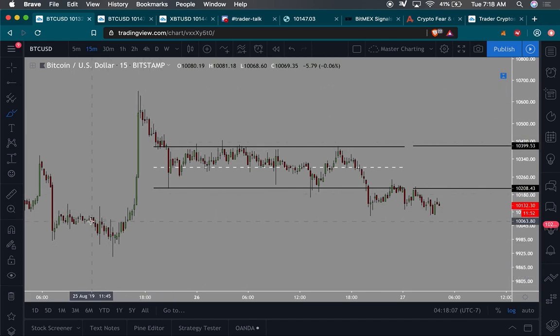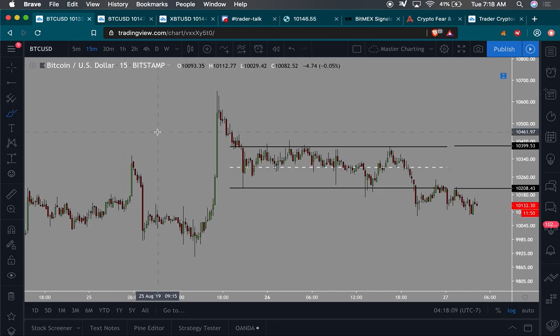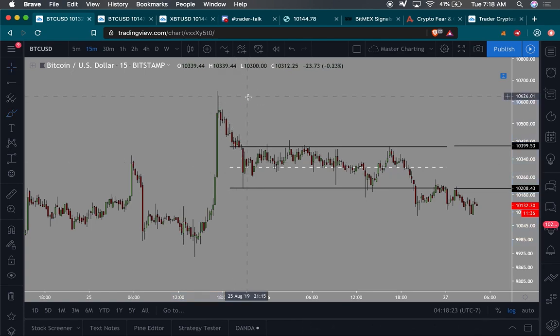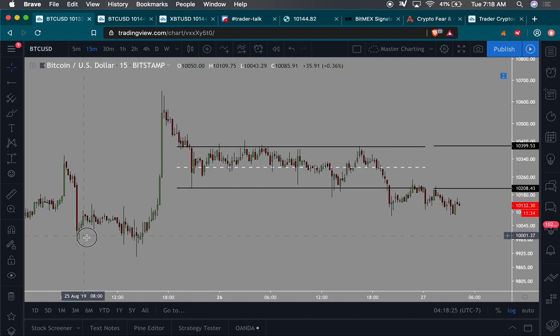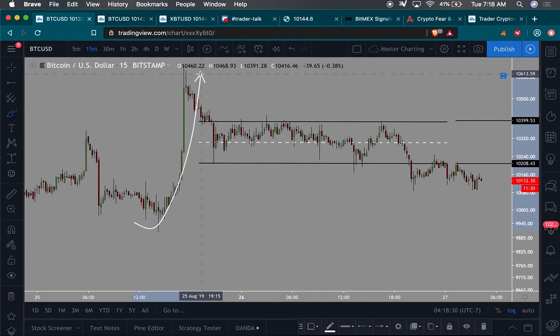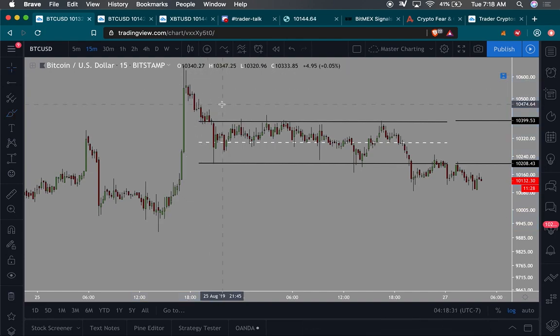For the most part, we've been range trading for so long on the higher time frames. I would have been more scared if we had a nice movement up like this, a retrace, another nice movement up, a retrace, and then took off like this. That would scare me more, because that tells me it's a consistent movement rather than some random garbage movement like this: the highest volume we've seen in 1 hour, and then boom, it just comes back down.